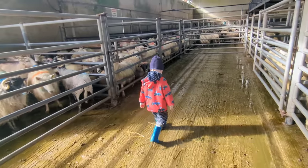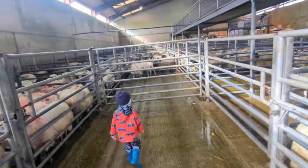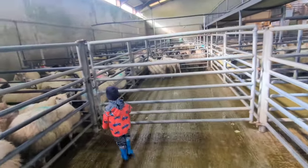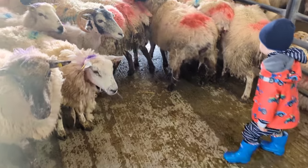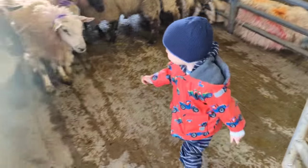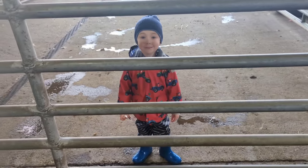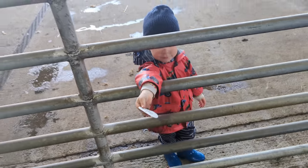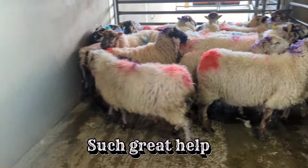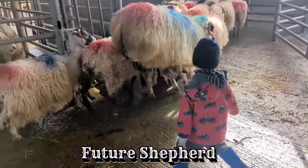Darragh's first day at the mart, looking at all the sheep. Big extra crowd of sheep here for early on in the year. Darragh, come here. Good helper with me here today. Thumbs up. Give me the sticker. Big help today. Darragh's helped me here at the mart, putting on the stickers on all the ewes. Well done, Darragh.